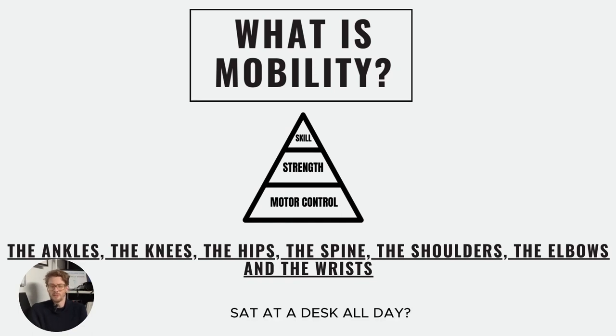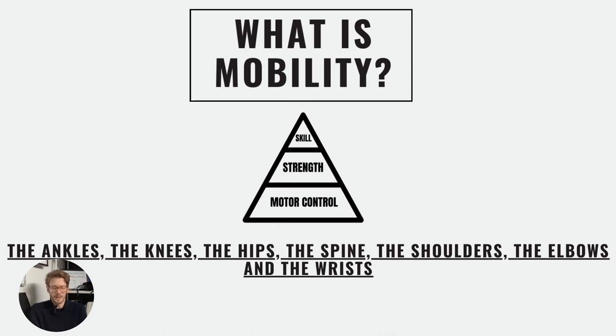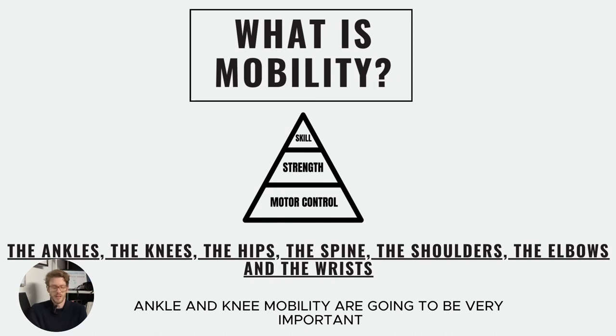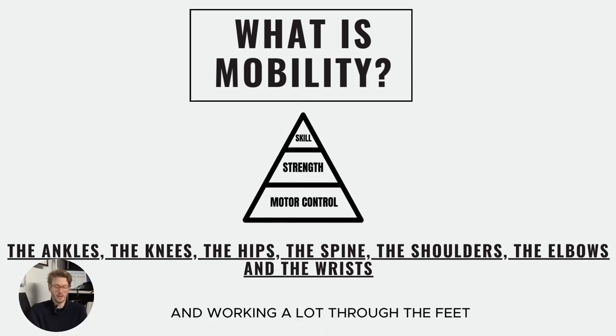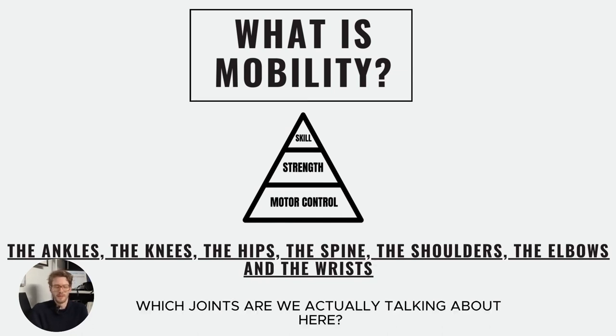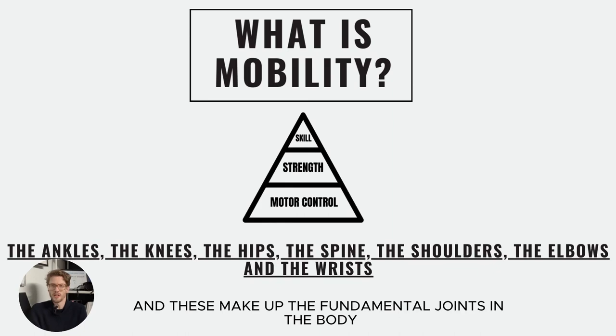Sat at a desk all day? Shoulder, hip, and spinal mobility are going to be key facets to look at. Play a lot of ball-based team sports? Ankle and knee mobility are going to be very important. Getting a lot of headaches? Keeping your neck mobile with a full range of motion and working a lot through the feet are going to help ease that tension. So when we talk about our joints, which joints are we actually talking about here? Well, we work through the ankles, the knees, the hips, the spine, the shoulders, elbows, and wrists. And these make up the fundamental joints in the body.